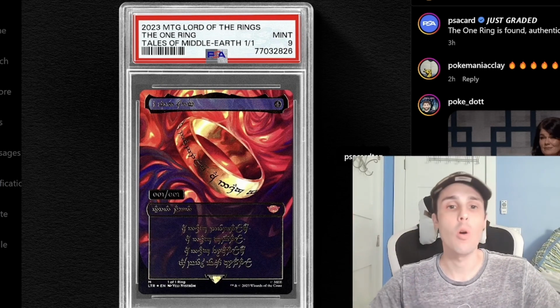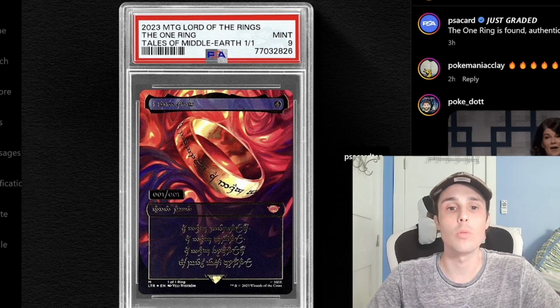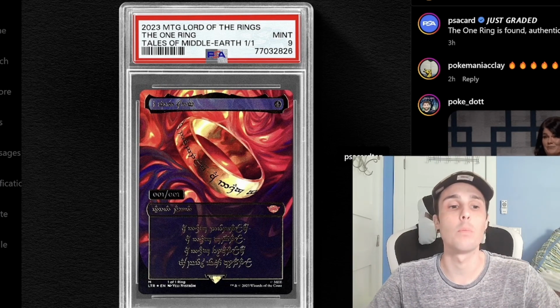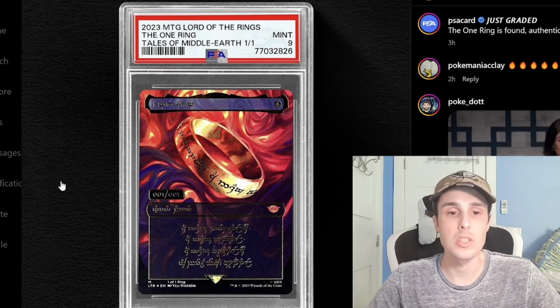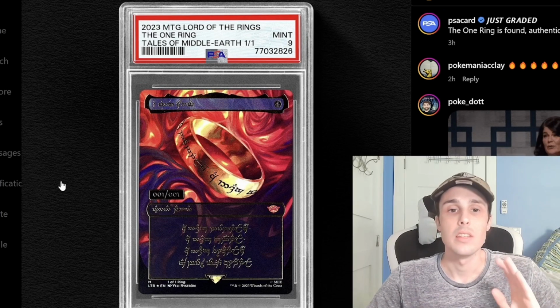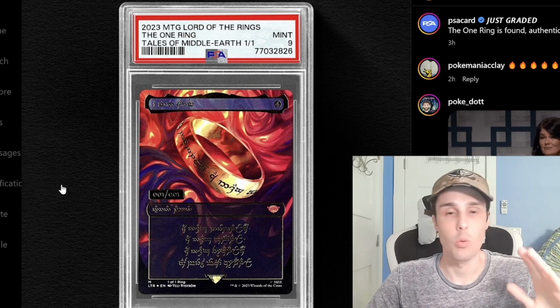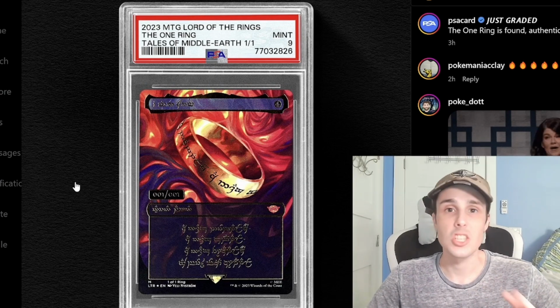The one of one 2023 Magic the Gathering Lord of the Rings, the One Ring card has finally been pulled. And PSA announced it, and it has been graded a 9. The internet has been going crazy. People have been saying he should have gone to Beckett. All type of stuff. Just insane news.